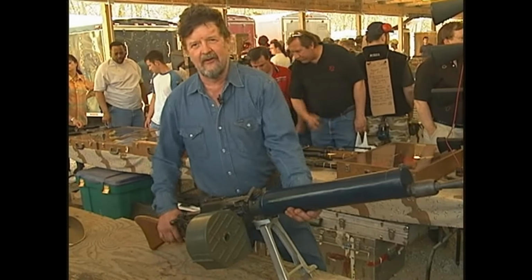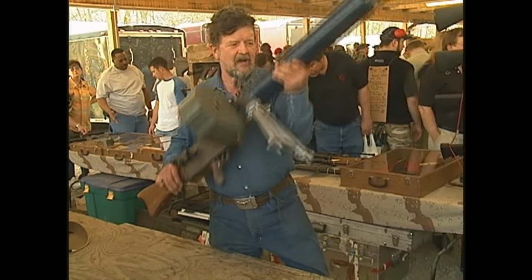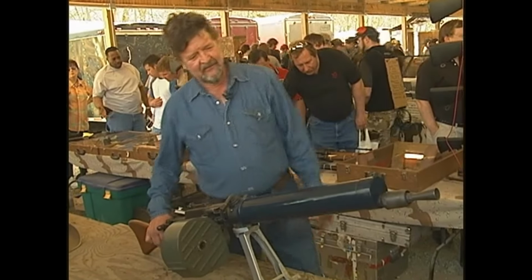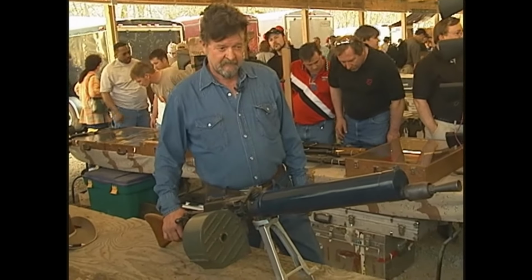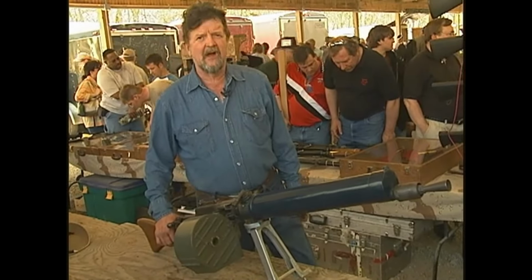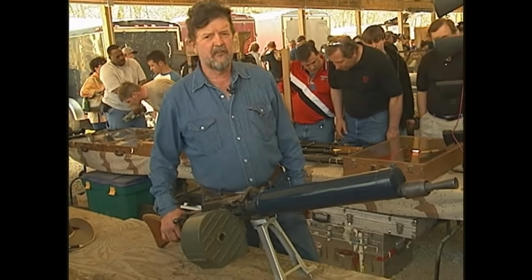Because as they are right here, they're heavy. But by the time you add a 10-pound belt of ammo, hang the sling on it, and put in about 12 pounds of water, it'd be a pretty heavy proposition.